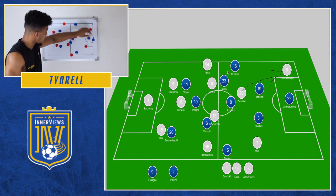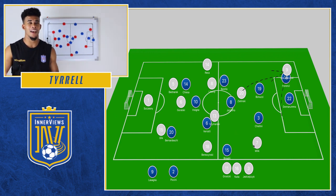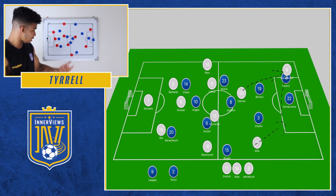He ends up clipping it to the far post. Milik does fire a shot off a defender for a corner, but again, not enough, not getting their strikers the service in the box where they need to be.